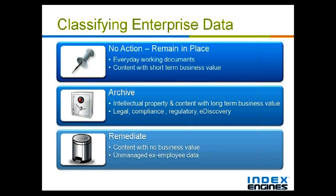So we deal with a lot of clients that want to archive data. So it's really finding intellectual property, finding content with really critical business value, finding stuff required for legal compliance, regulatory e-discovery requests, and making sure that it's preserved and held in the proper environment so that it can be found in the future, not just sitting out loose on corporate networks.